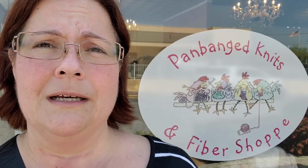So hey guys, we are at Panbanged Knits & Fiber Shoppe in Brooksville, Florida, and I am so happy I found the shop. Out of all the times that I searched for local yarn shops near me, which took me almost 300 miles out, this one never came up. And then Diane at the Yarn Lady in Lady Lake happened to mention, hey, did you know about this shop? And I was like, no. So I looked it up, and I'm so glad I did because it's truly awesome.